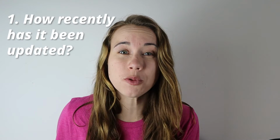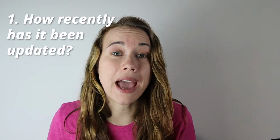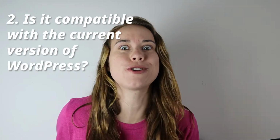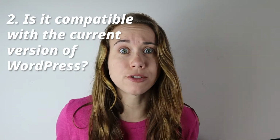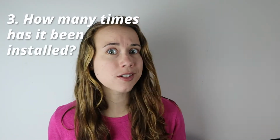If you're downloading a bunch of plugins for WordPress, here are tips for evaluating whether or not it's actually worth downloading that plugin. First, pay attention to how recently it has been updated. You want to know whether or not the developers are keeping up to date with this plugin. Second, is it compatible with the current version of WordPress? That is super important for making sure it works on your website. Third, how many times has it been installed? Seriously, there is safety in numbers, and you want to make sure that there are other people using this plugin and it's not just you. Or you and like one random other person who didn't like it.